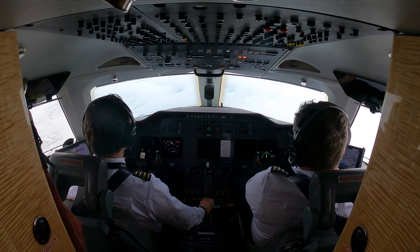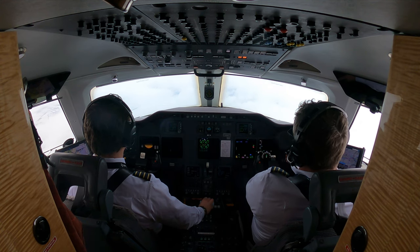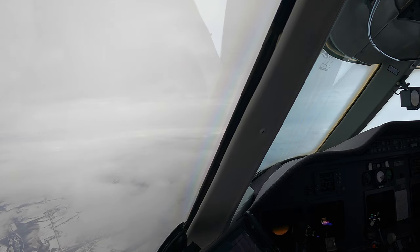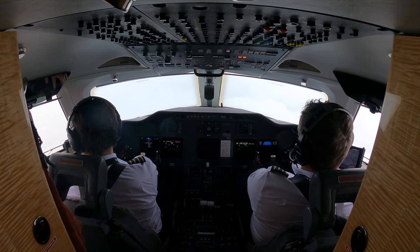Galaxy 929 Alpha Whiskey, maintain 250 knots. 250 knots, 9 Alpha Whiskey. Envoy 3552, contact Chicago Approach 135.07. 135.07, Envoy 3552, take care. Galaxy 929 Alpha Whiskey, contact Chicago Approach 119.35.